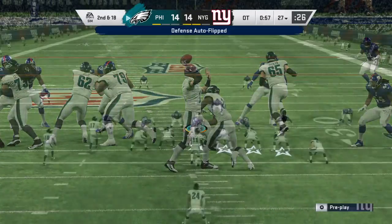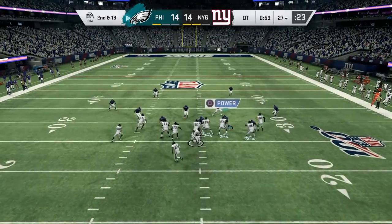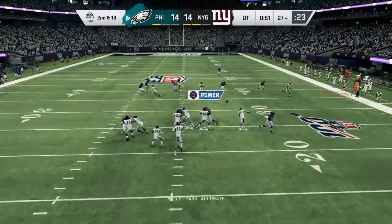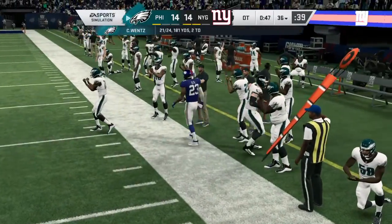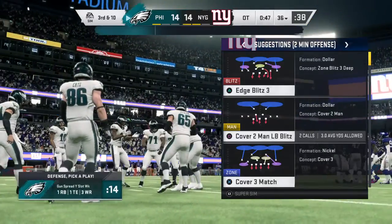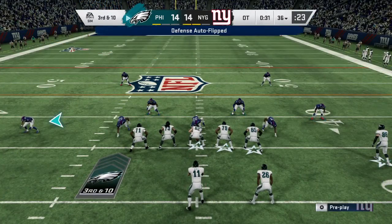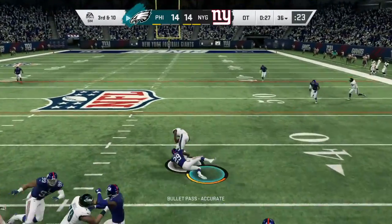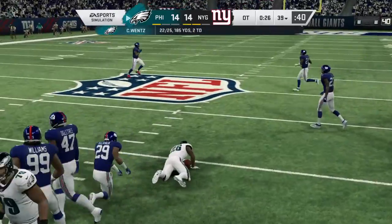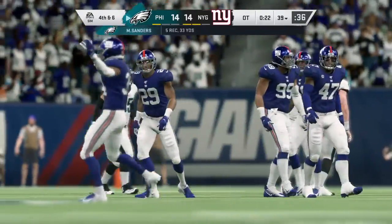They completed the screen on the perimeter, but boy, that was textbook defense, exactly as you're taught to play against a wide receiver screen, and they snuffed it out for a loss of yardage. He's got his tight end on the corner route. It's complete. 8 yards on the completion, but now they face 3rd down. Blitz now to throw. Well, that's complete to Sanders. It's a 4-yard pickup, and that's going to make it 4th down.